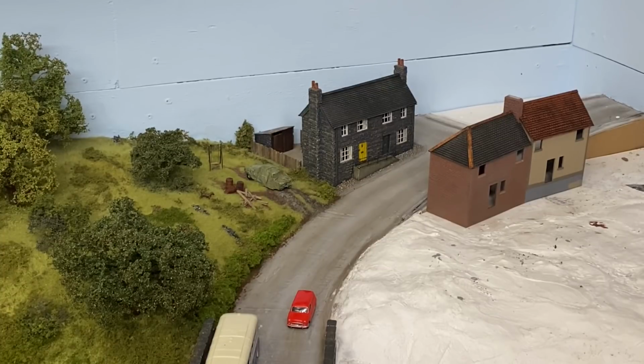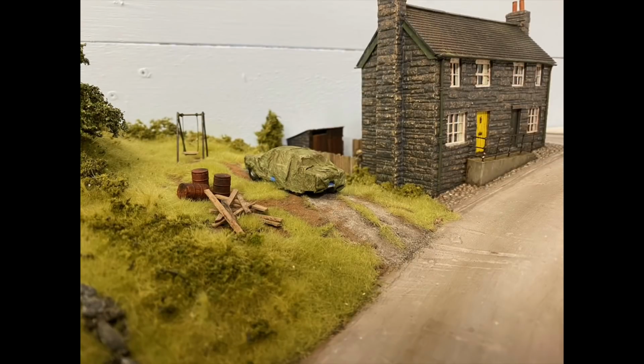Moving on up, just beyond the tree lines of the cutting is Blackstone cottages, and that was really the catalyst to get this entire area done. By having completed that build, I was able to bed it into place, and in doing so I basically worked back from there right the way down to the bridge within the cutting on the scenic aspects of it.